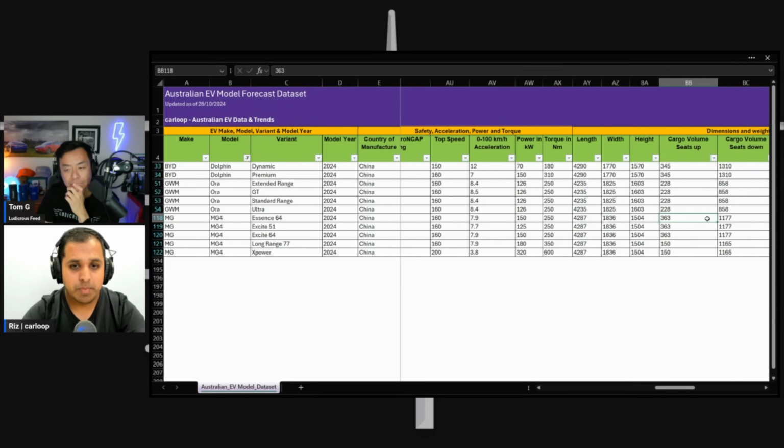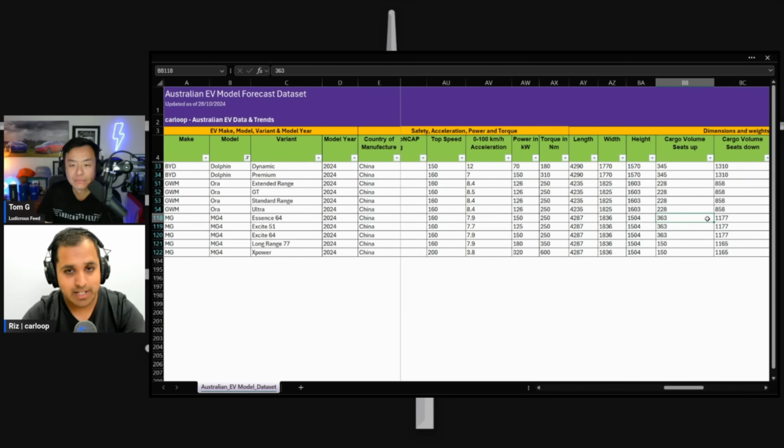Top speed, I guess, we're not really going very fast in these cars unless you buy the MG4 X Power. It can hit up to 200 kilometers an hour. I don't think either Tom or myself have tested that yet, but that acceleration of 0 to 100 in about 3.8 seconds is real. It's fun. 320 odd kilowatts of power there.